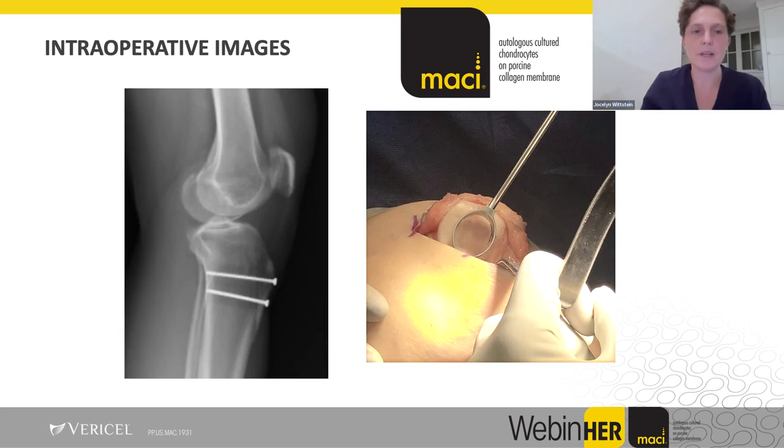So at the time of surgery, this more oval cutter was utilized to prepare the defect. Her tibial tubercle was osteotomized, and after completion of the MACI procedure, was then repaired back with these two bicortical 3.5 millimeter screws with some anteromedialization.